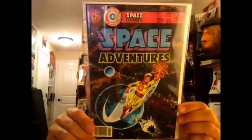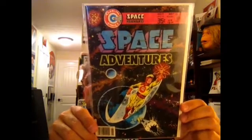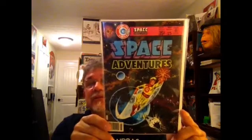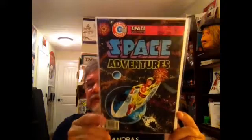I'm pretty sure I already had this. Well, I know I already had this, but I just wanted an upgrade. And since the original story of this is really pricey, I was happy to get it for a pretty good price. But Space Adventures number 9. And this reprints the very first appearance of Captain Atom by Steve Ditko. I think the original first appearance was in Space Adventures number 33, I'm thinking, and it's a really, really pricey book. But you get the first maybe 2 or 3 appearances of Captain Atom in this book, so pretty cool.